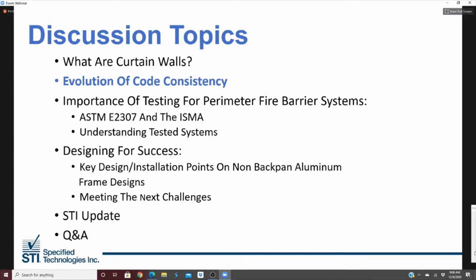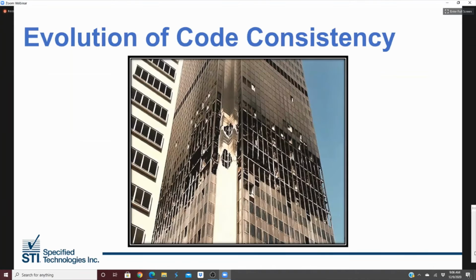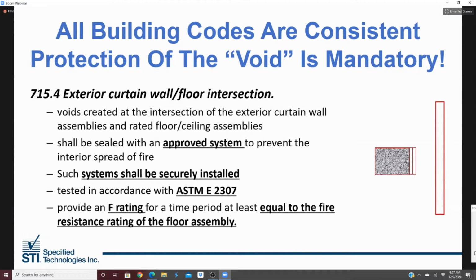Let's briefly discuss the evolution of code consistency. A good starting point is always to have a solid understanding of the code requirements. In the perimeter fire barrier world, we use the 2012 IBC as the version of the code that outlines the requirements of the new ASTM standard, which has eliminated much of the confusion of earlier code versions. The great news is the codes have finally established consistency with the adoption of the 2015 and 2018 IBC codes, as well as multiple state codes being revised. The 2012 code adopted specific language to outline the requirements and further eliminate confusion that future versions have built upon.